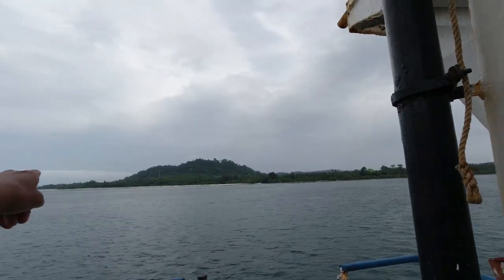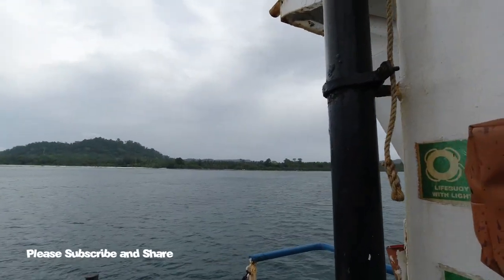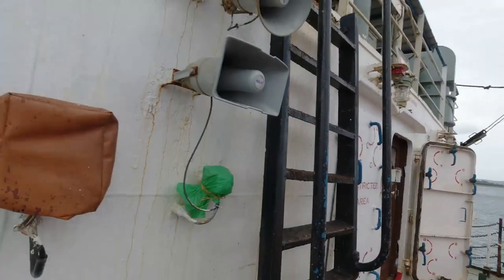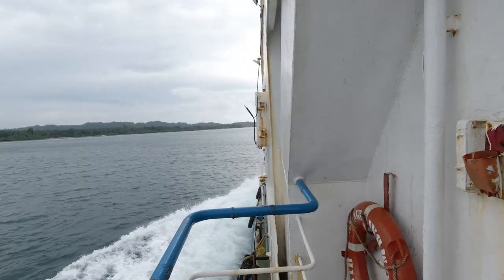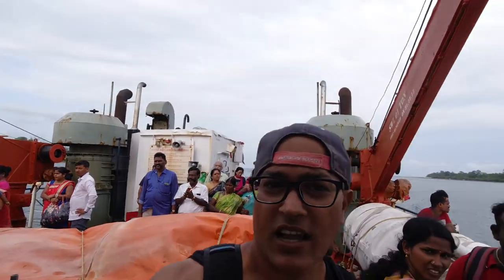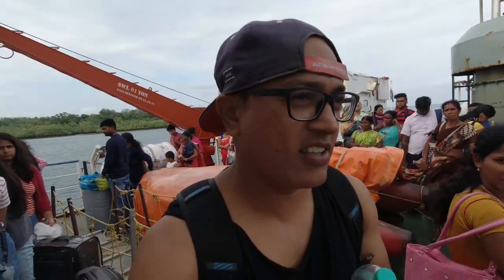Havelock is pretty big. It's too big, much bigger than the island. And tonight I'm going to stay here, and tomorrow evening at 3 o'clock I'll go from Havelock Island to Port Blair. So here's the island. I got injured. I got hit.